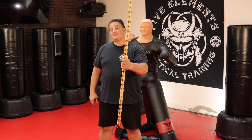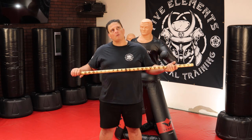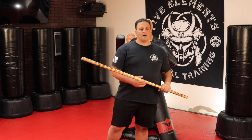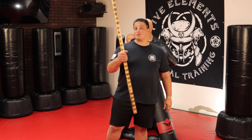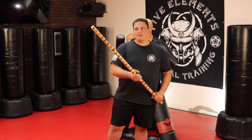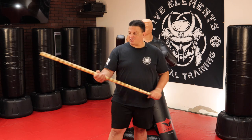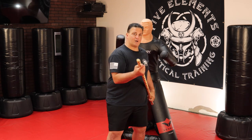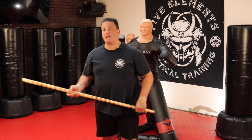I'm going to use the 4-foot staff because it's a little bit more challenging, believe it or not. It's easier to handle, but for some of the things that you would use a longer stick for in self-defense, it's more challenging because you need to shift your hands around a lot more to use the side that you want to use for striking. But I'll show you what I mean, and I'll show you how it becomes a little bit easier with a longer stick.